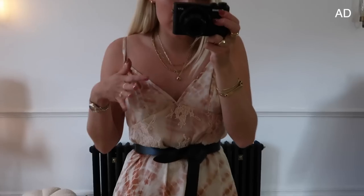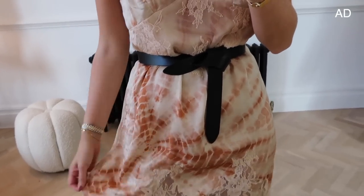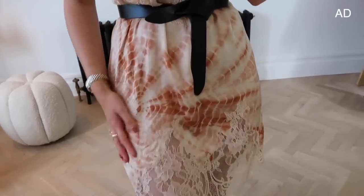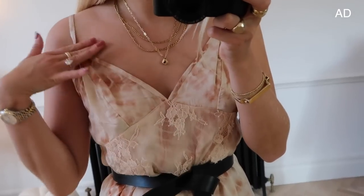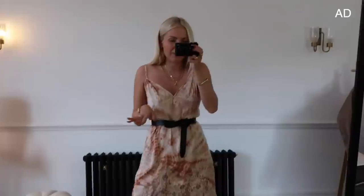So firstly, it's this gorgeous tie-dye dress. I love the colours on this. It's kind of like a burnt orange colour. I love the lace on there. I feel like it's just so pretty and feminine. The lace also carries on up here. It's got adjustable straps as well. So this is like the most beautiful summer's dress, I think.